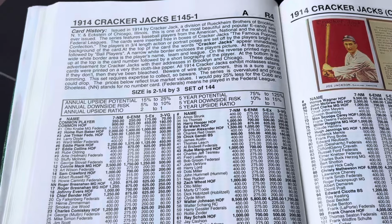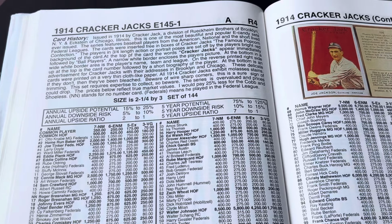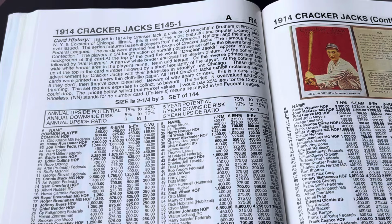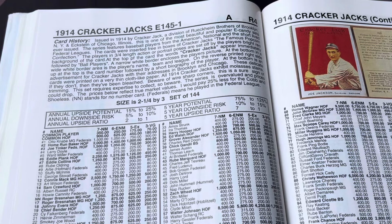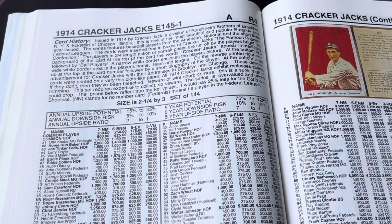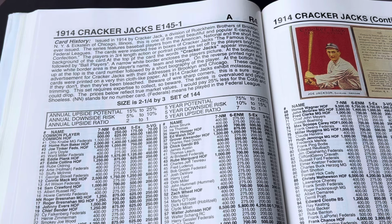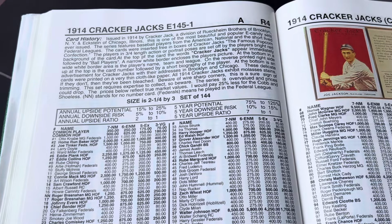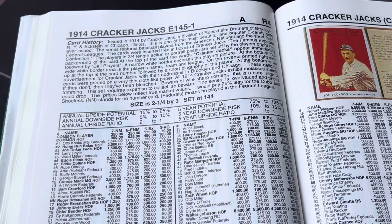But let's get to someone that's really, really collectible, and that's the 1914 Cracker Jacks, the E145-1, and these E145s, as you know, are the red background. They all have red background Cracker Jacks. These are super beautiful cards. And let's talk a little bit about these.